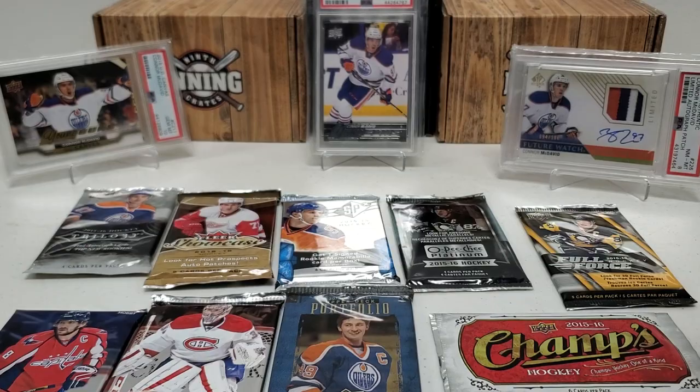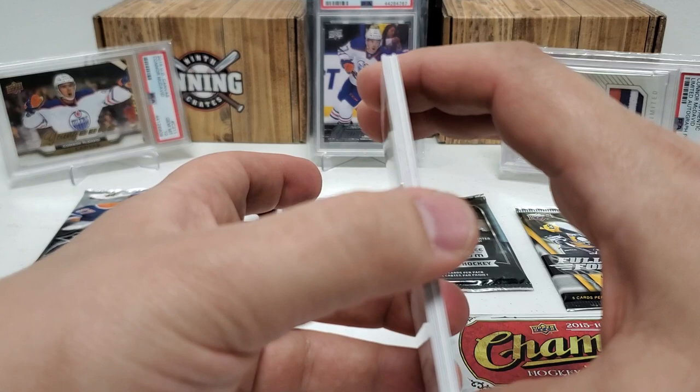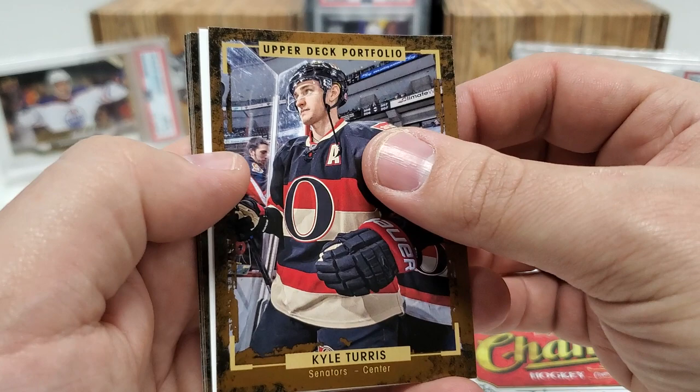Let's do Portfolio up next. See if we can get a little bit of luck here. No thick cards, but we do have something that looks like a different card stock. Try to get that to focus really quick for you guys. You see that little bit of different card stock there. Third card from the right. No clue what that is. Johnny Gaudreau starts us off. Claude Giroux. Kyle Turris. And that other card stuck.